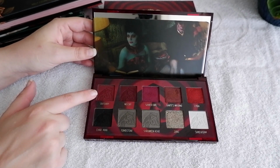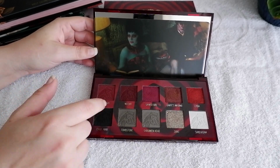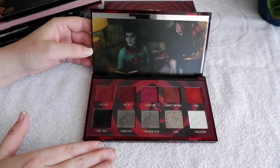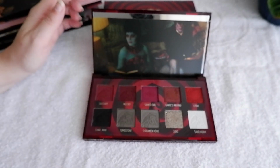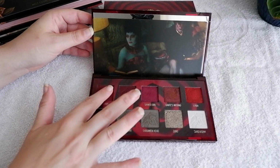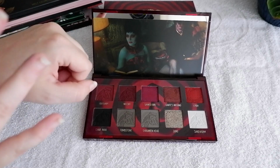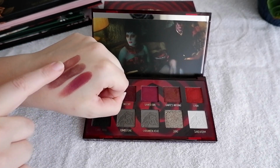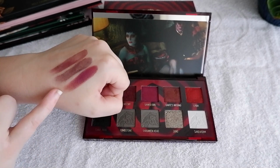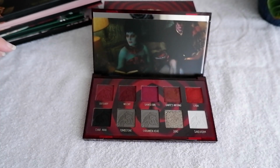What I really do like is that these reds are just stunning, especially this shimmer called Sod Girl. When I put that on my lid, I was like, right, I could not declutter this palette at this point, mainly because of that shade. So let me just swatch a few of these for you, because that's why we're here, of course. I really like that Sod Girl shade because it has almost like a plum. It is red, but it pulls quite plum. That's what I really like about that shade.